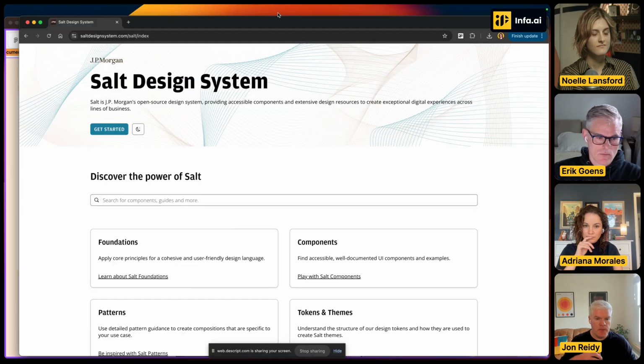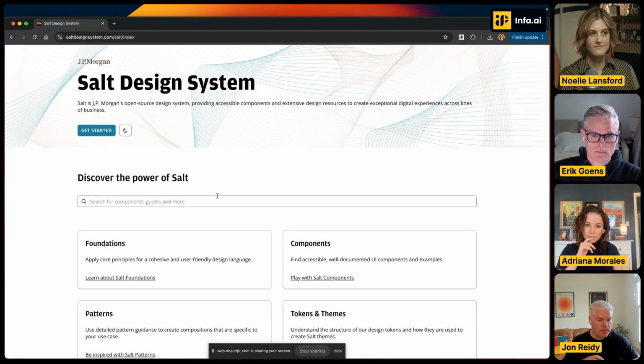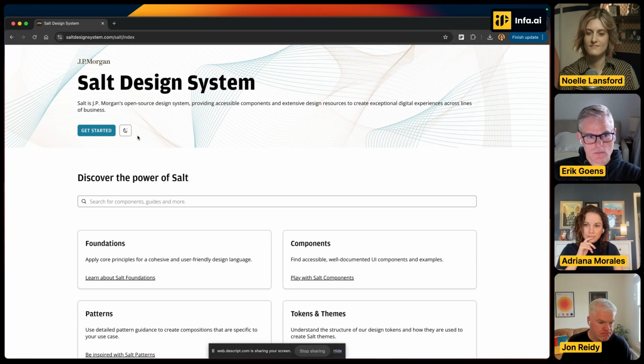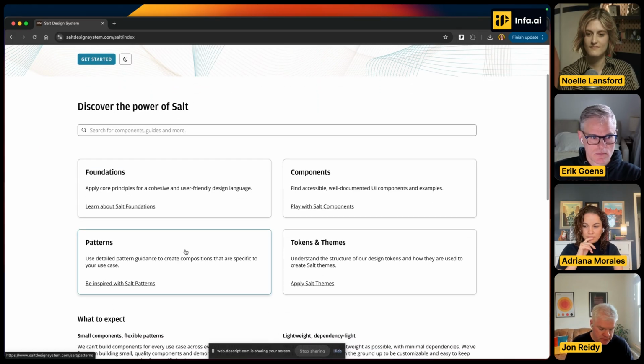One second. Any early thoughts, reactions on the Salt Design System documentation website? What you like, maybe some interesting highlights that you would like to discuss, maybe some interesting things that you would like to implement within your design system?